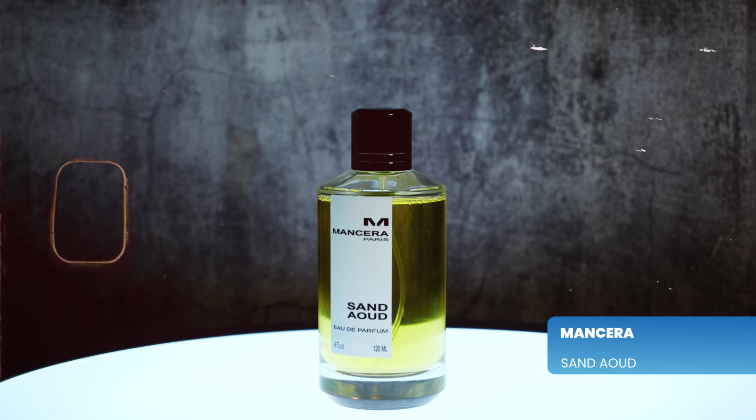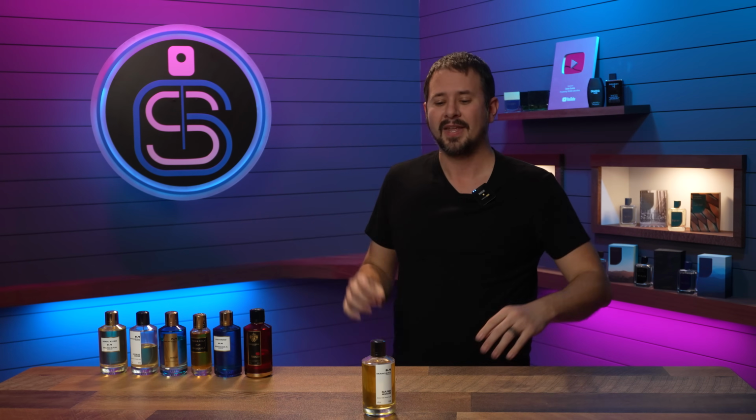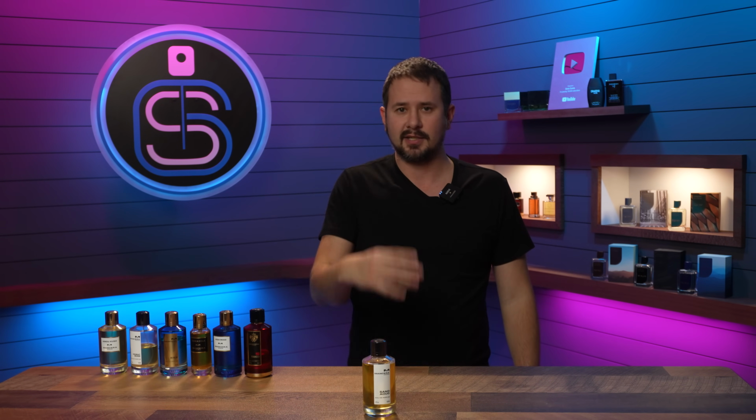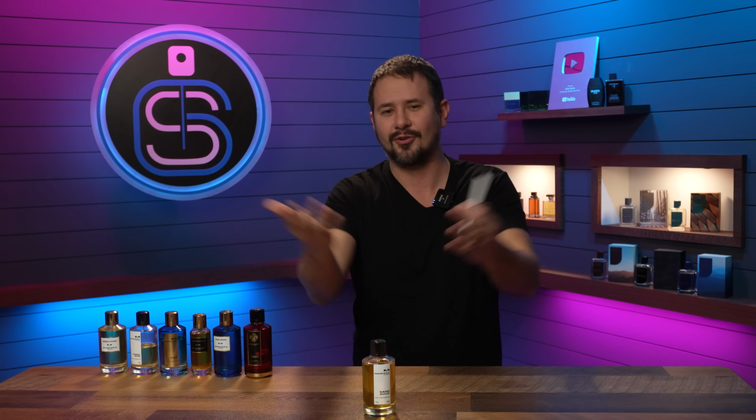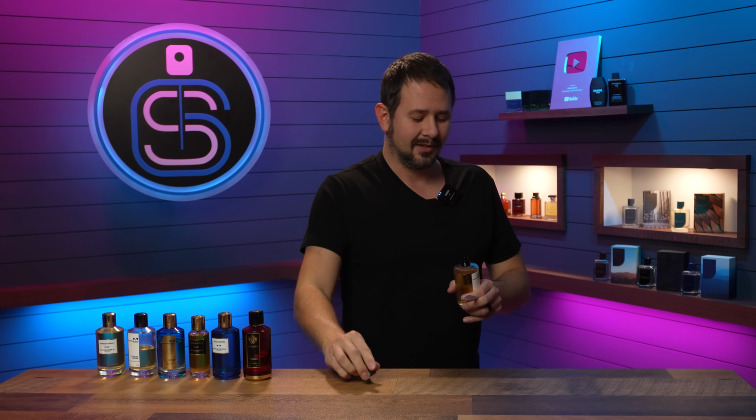Now, Mancera and also their sister company, Montale, have a bunch of oud fragrances. And it can all run together. It really can. They just have so many different fragrances with oud in the name that it becomes one of those deals where if you're looking through listings on a website, trying to think of something to buy, you'll be like, oud this, oud that, and you just go, none of this stands out. You know what I mean? It's just all, who cares? But Sand Oud is something that's worth knowing about.